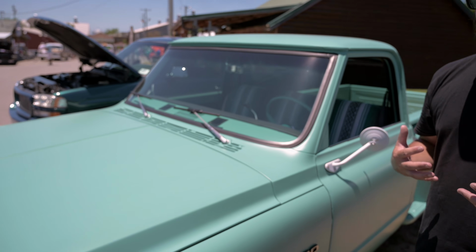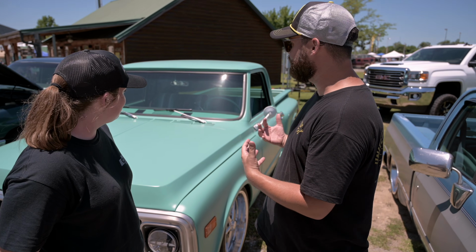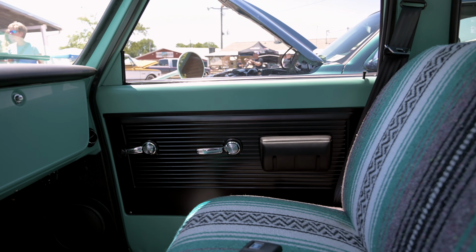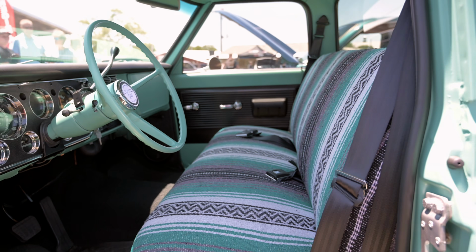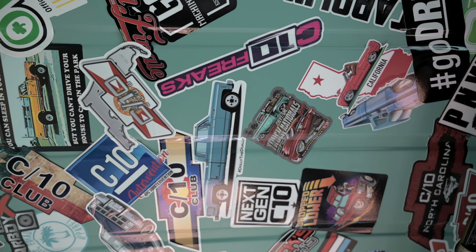So Bryan, what is your favorite part about this truck? I mean, there's got to be something, since you built this with your dad. Probably the interior. Okay. I love the Mexican blanket. I love the stickers up top. I don't know, and the color. I did the body work with Jason Bullock, and then he painted it. It's just such a blessing because I just learned so much along the way. Yeah. But I just love the color.